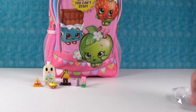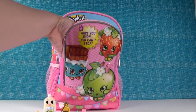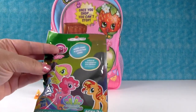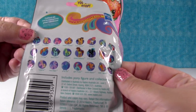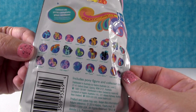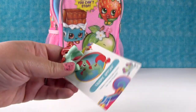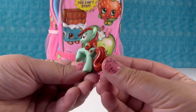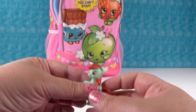Okay, your turn. All right. Let's see what's going to be in the pocket. Oh, I feel something else. What's this? Hey, My Little Pony blind bag. This is from the Breezy collection. And these are the ponies you could get. And I want Purple Wave. Okay, I want Royal Pin. Okay, good luck. You too. Thanks. Oh, we have Candy Apples. She makes homemade treats for her friends, and she is awesome. She looks like fall to me. She does. I like Candy Apples.